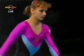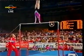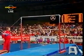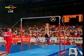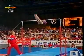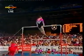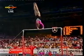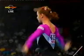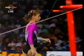On A bars, Elena Sazhenenkova, the second Russian up. Fabulous form there. High Jaeger somersault into undershoot on the bottom bar. The Soviets really are wonderful at variety on both bars, not just the high bar, but their transition from high to low bar. She got all her difficulty in, didn't need to do anything too spectacular at the end there. Double tuck back, lands it beautifully.